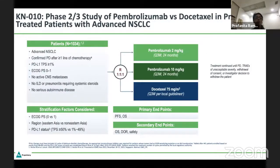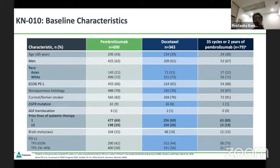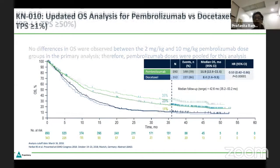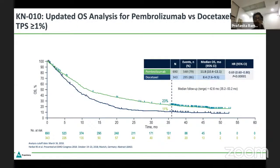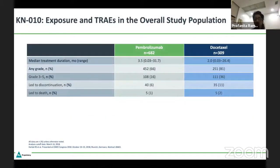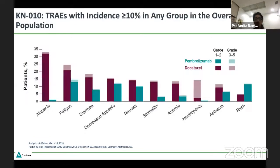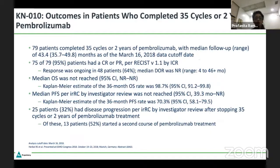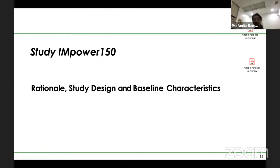That is the Keynote 010 study. Okay. And with equal arms having chemo, there was no difference in the overall survival, but the updated overall survival showed a benefit with a significant p-value, almost at 36 months, with 23% and 11%. So again, the pembrolizumab arm did have toxicity, but the grade 3 to 4 toxicity was much lesser, and outcomes of the patients who completed were reasonably all right.